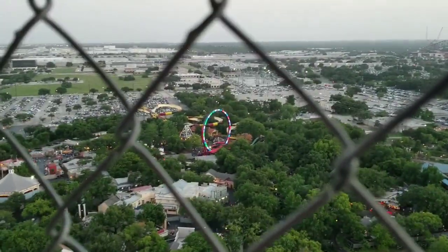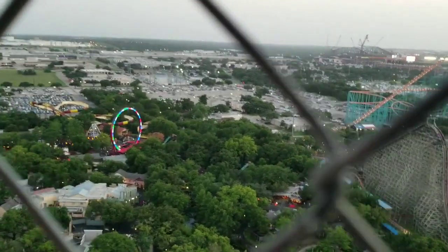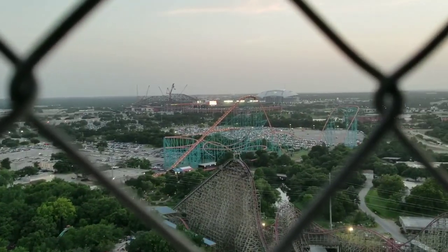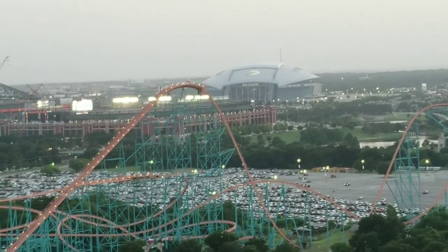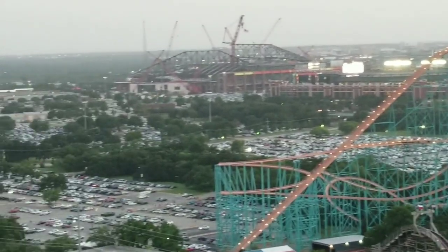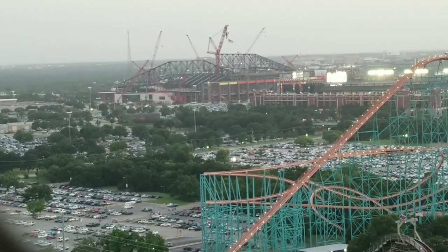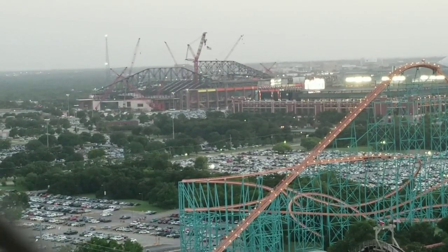And the lights look good on El Diablo in the distance right there, I tell you. Really good. We can see it, and way in the distance we can see the Cowboy Stadium, the AT&T Stadium. In front of that is the Ranger Stadium, Globe Life Park, and then that construction over there is the brand new Texas Ranger Stadium. They're going to call that Globe Life Field, and that is under construction. It's due to open next season.